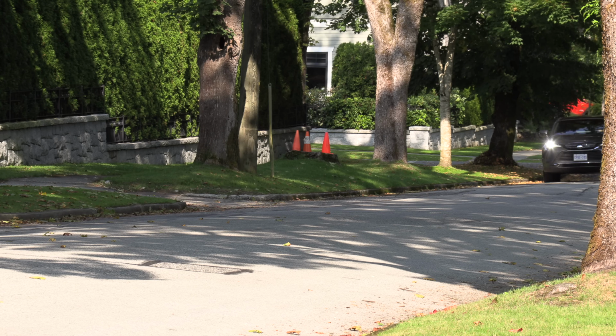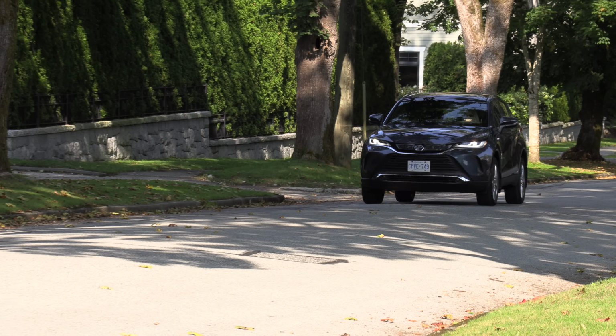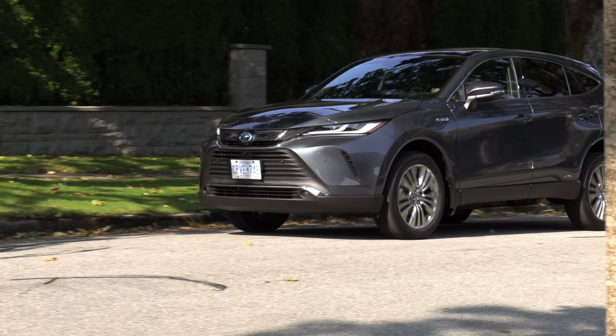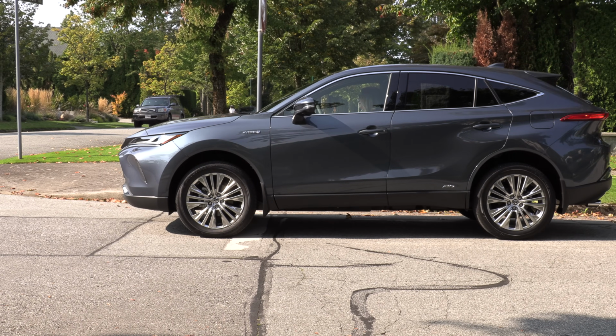J.D. Power has not rated the 2022 Toyota Venza yet, but gives the 2021 model a quality and reliability score of 78 out of 100. CarEdge states the Venza will retain 60% of its value after 5 years.